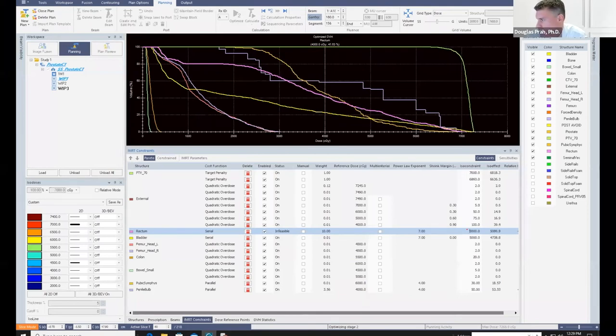So I see someone asked, is there an advantage to use two rotations per arc over one? So I think for most of my plans, I'm usually doing two arcs per beam, and I do two beams. That's probably like 90% of what I do. I will increase the number of arcs per beam for more complicated cases.